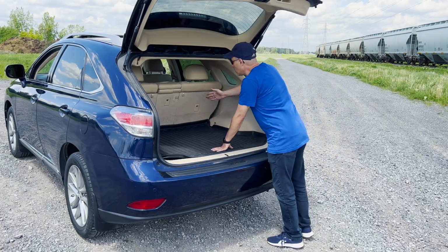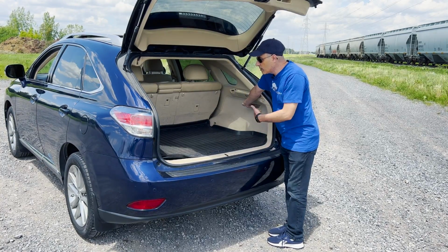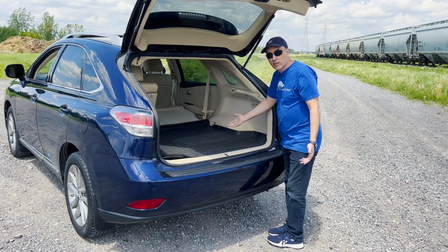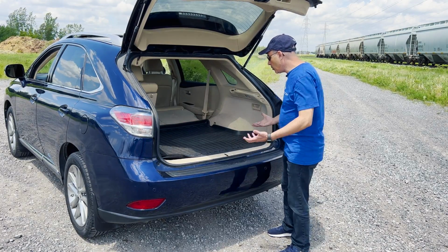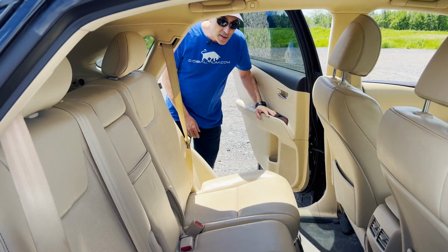Of course, you can put the seats down. There's a little lever here in the back, so you can do the 60-40, and you simply pull on it, and there it goes. So it's relatively simple. If your arms are full of groceries, that's a great way to go. So let's take a look at the back.